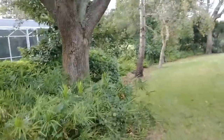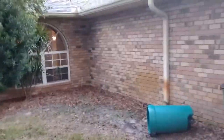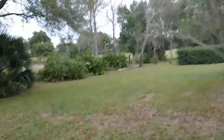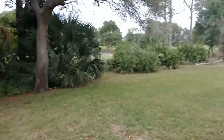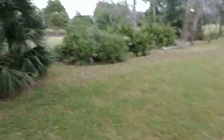It's only $485 a year for the HOA dues. About as good as it gets. This must be the side of the house that nobody ever comes out on. Nice backyard. Definitely would not want to fence this yard. It would not fence very well. You'd lose your view.